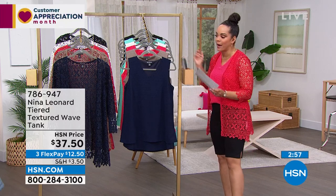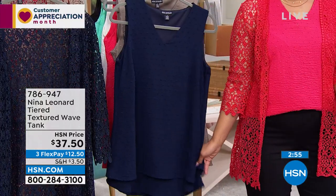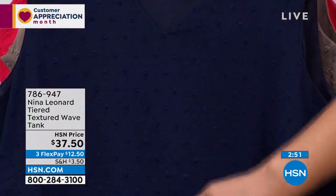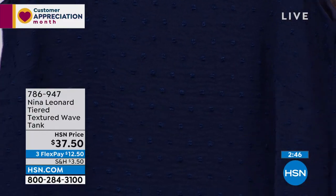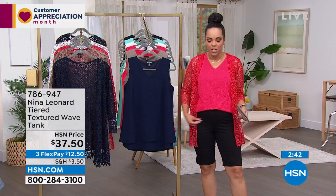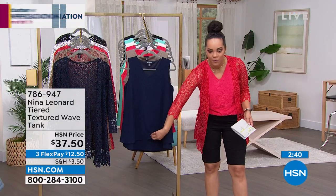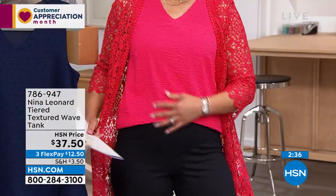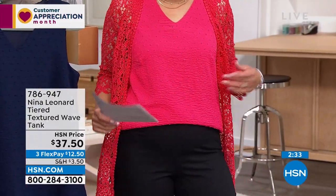That's what I'm wearing right now. It goes back perfectly. But what I love about this tank is that it has interest to it because you have that little dot textured, wave-like fabric on there, and it's tiered at the bottom. So you notice I had kind of tucked it in the front because since it has that tier, I just tucked the bottom tier inside. So it tucks beautifully into the shorts that I'm wearing. I love the texture on here because it really just adds interest to the top.